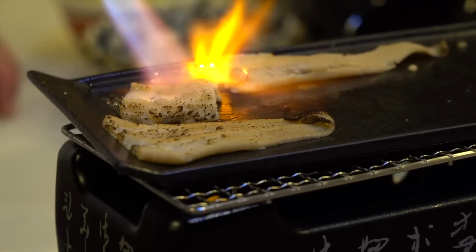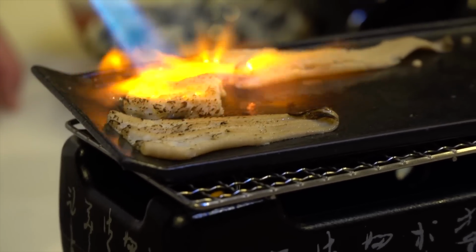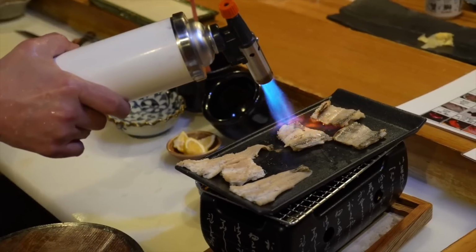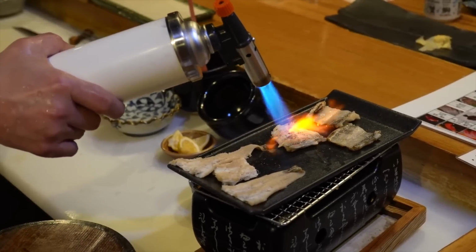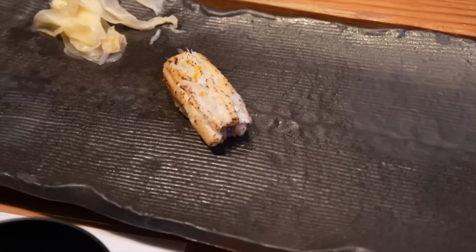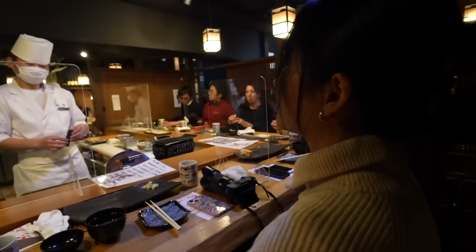So obviously most sushi is raw, but he also does sear a lot of different pieces with his little blowtorch. And the next one up is, I believe, sea eel, anago. Okay, this one you gotta eat quick. Don't let it sit too long. Just melts again.